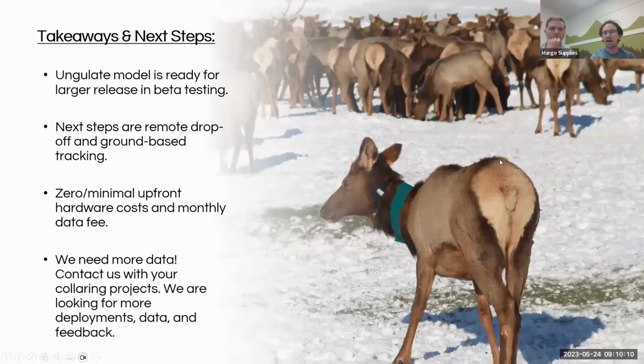So yeah, next step for us, we're really thrilled with our results on ungulates. We want to release these in larger numbers. In terms of ongoing research beyond longevity on the features, our next steps are remote drop-offs as well as ground-based radio tracking. We're beginning our drop-off testing on captive animals this summer, and ideally some wildlife deployments with drop-offs this fall.